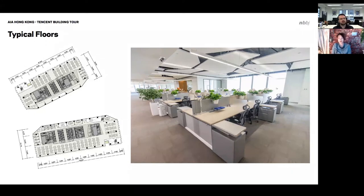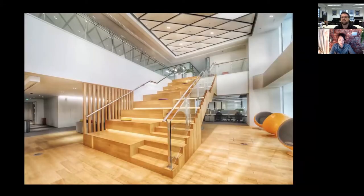You've got the breakout space, and you've also got the kitchenettes through there. All the floors have this connecting space which is running through, so you don't have to be limited to a single team. It allows you to expand over other floors.